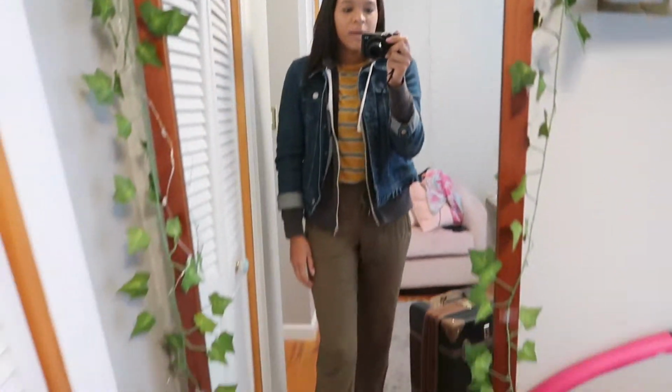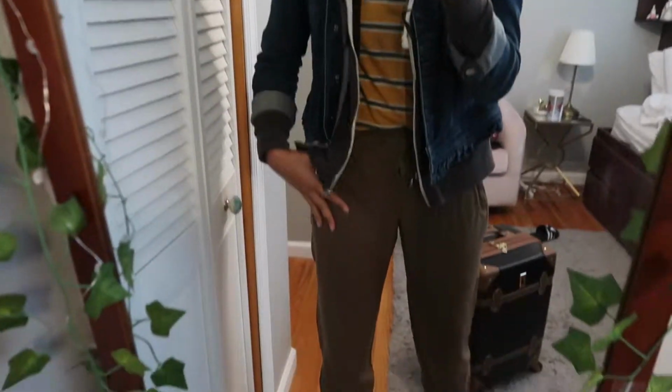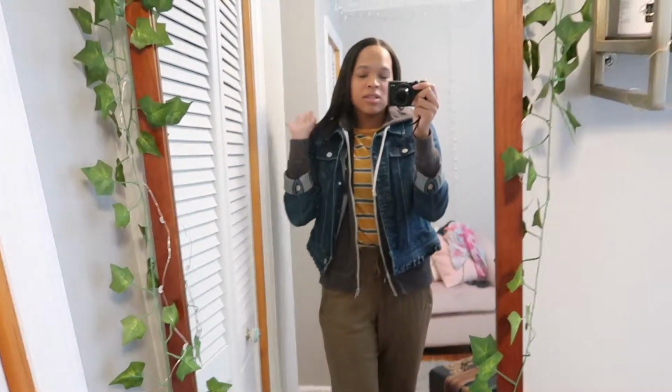Morning, guys. So I am actually getting ready to leave for the airport right now. This is just my airport outfit. These black wedges, these green soft pants, a t-shirt. It's from Forever 21. It's kind of chilly, so I'm wearing my hoodie and then a denim jacket on top. And that's it. So my flight leaves at 12:30.